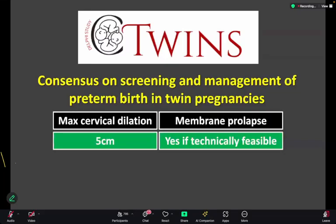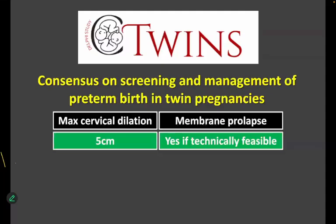In this project, and I'm not going to share all the findings, there were some granular questions about, if you're going to do the cerclage, do you do it when the cervix is 5 centimeters, fully dilated, 7 centimeters, 2 centimeters? Again, there was a consensus about 5 centimeters, so the maximum cervical dilatation is 5 centimeters. And what about if the membrane is bulging or not? Some would say that if the membrane is already prolapsed in the vagina, maybe we should not put a cerclage. Again, the consensus was yes, if it's technically feasible.